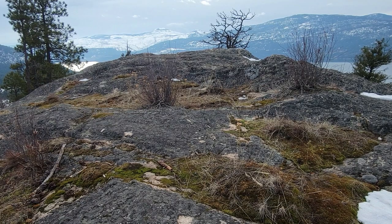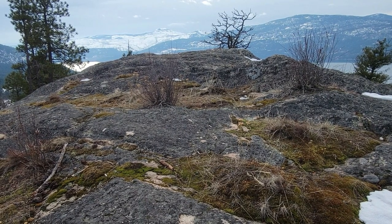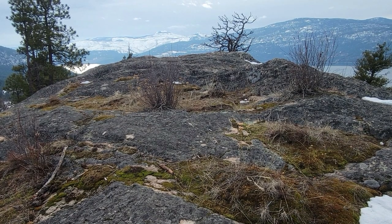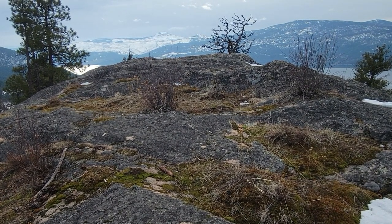So we made it right to the top. Over this little rock here, you're going to see a beautiful picture of Okanagan Lake.